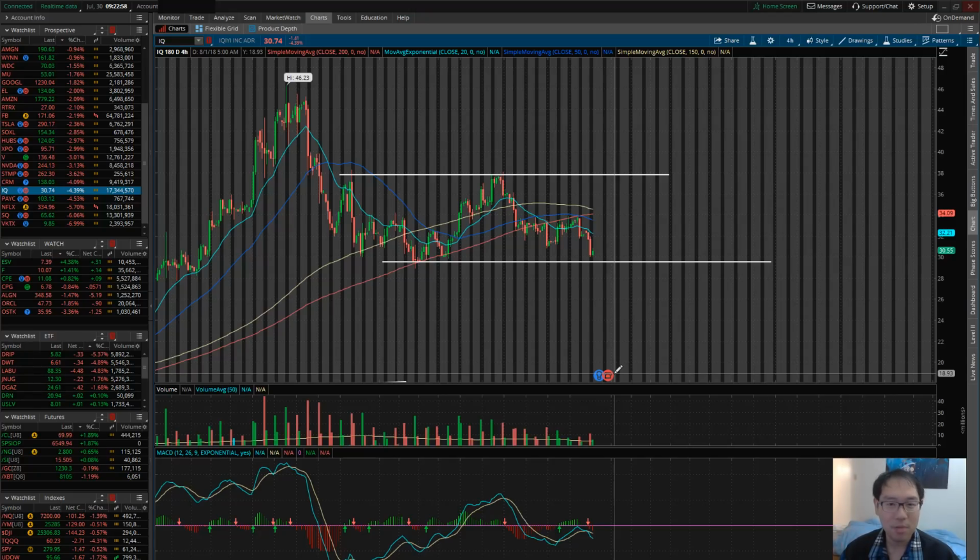In my opinion, for some reason, everyone feels that IQ is extremely bullish. And when everyone feels that IQ is bullish, they think $30 is a fantastic time to buy. Chances are the stock will do some strange movement that catches everyone off guard, and it's going to continue dropping. I'm not saying that it's going to drop on earnings tomorrow, but there's a possibility that it could drop below $29. So keep in mind.